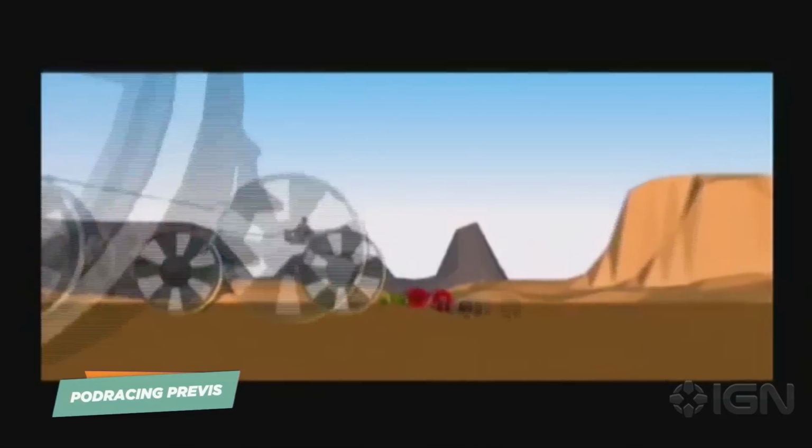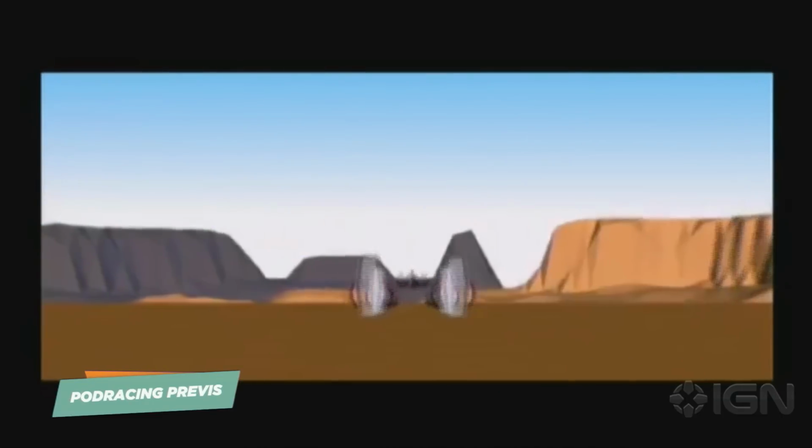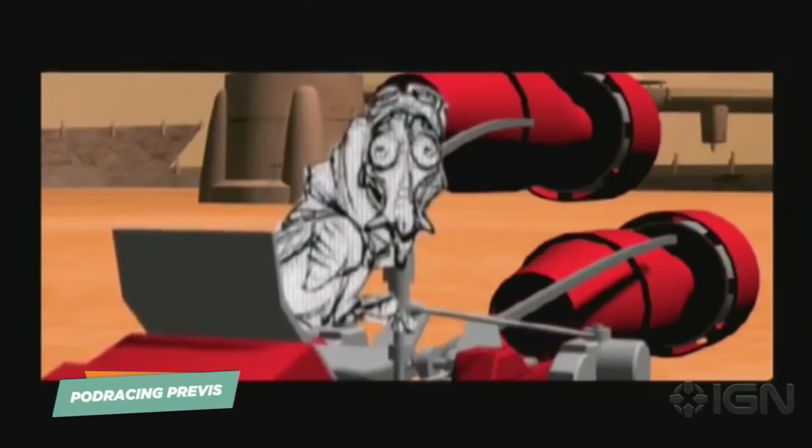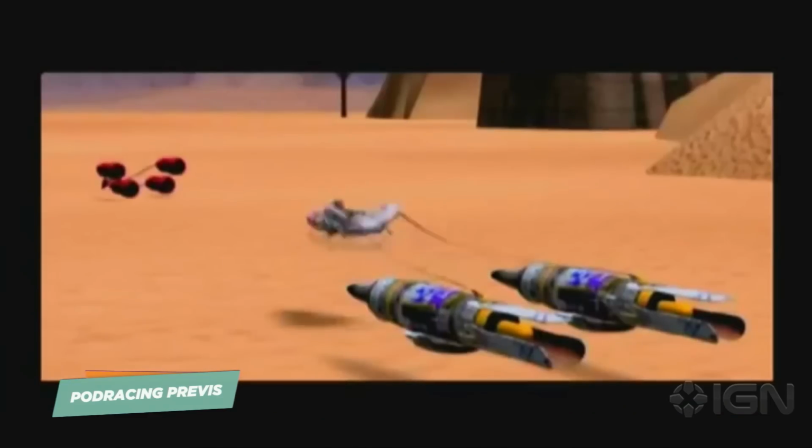So basically this is to comp out the... Oh, I love the concept art there. Like, yeah, the Sebulba drawing. And then meanwhile, some of this is puppets. You just get a sense of what were they doing with this movie?